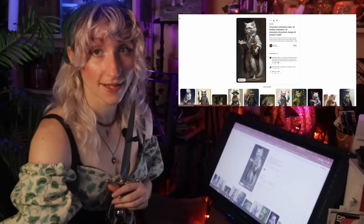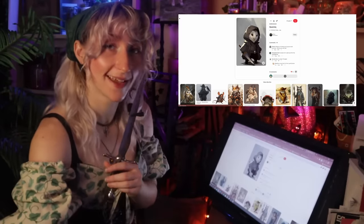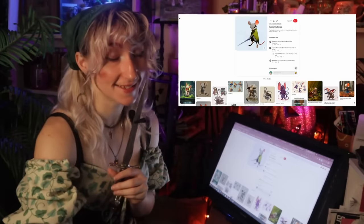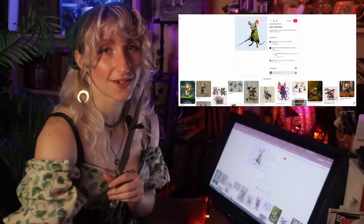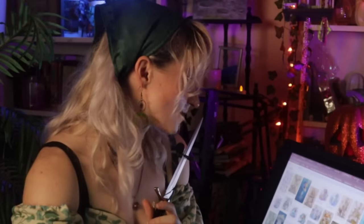I also rather like this bookish cat. Also, this little owl with a cloak on and a giant knife. All of these cute images of mice are giving me huge Redwall vibes. Who out there watched a lot of Redwall as a kid, and it potentially may have shaped your entire personality? I'm not self-reporting, I'm just, you know, asking for a friend. I feel like it's not going to be difficult to come up with ideas. I think it's going to be difficult to narrow down those ideas.